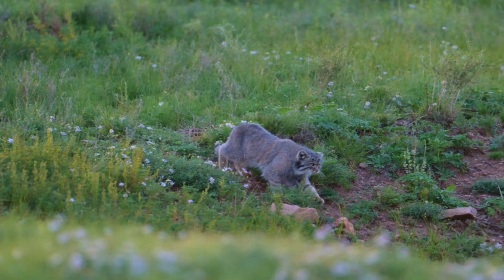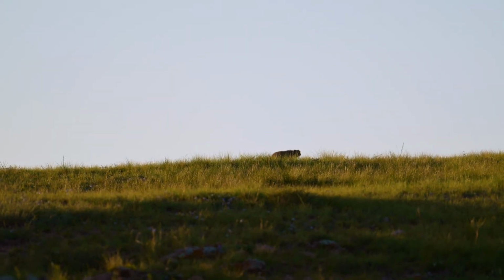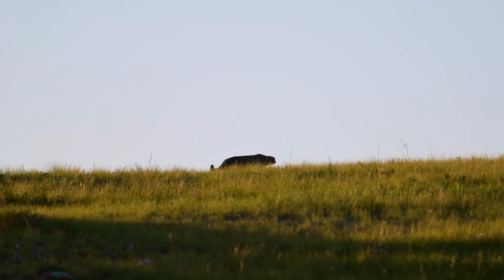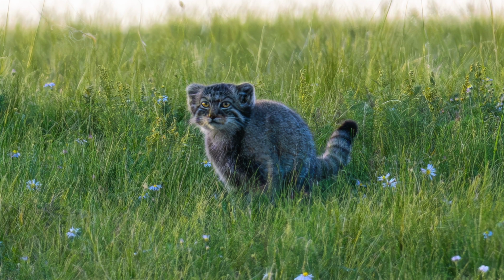The Pallas cat may never get to be as famous as the lions or tigers, but perhaps that's the point. Their story is not one of dominance, but of survival, of blending into the land, of showing us that even the smallest creatures carry entire worlds within them. For me, they became the heart of Mongolia's wilderness, and I hope, in meeting them, they'll find a place in your heart as well.